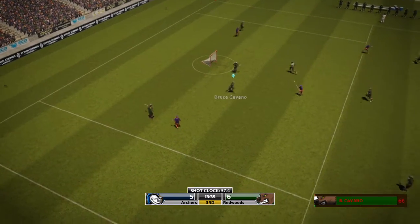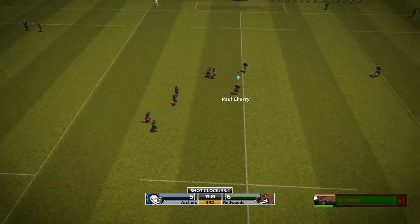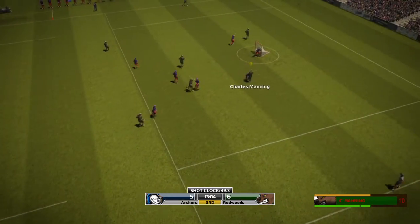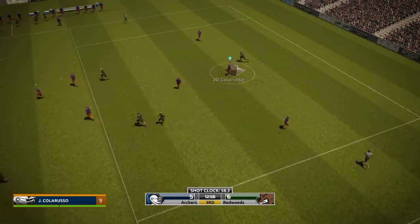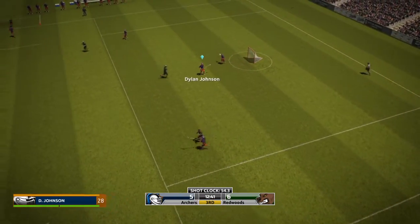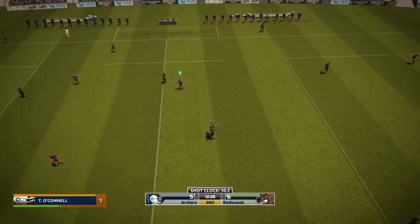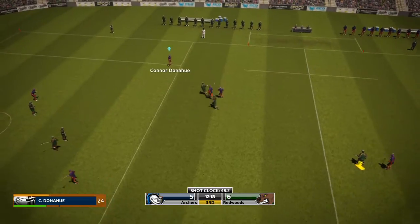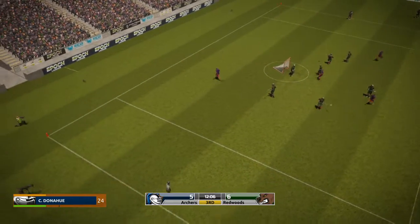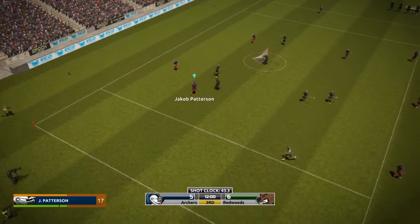Kazmir. Thomas. He shoots. Saved. He's good. The Stripes will get a chance now. Thomas. What's up, left? Shoots. Shot goes over the goal there. Stripes ball. What's up, right?